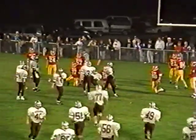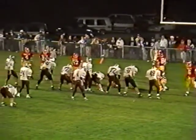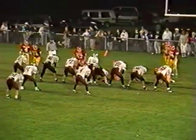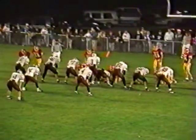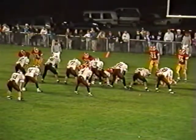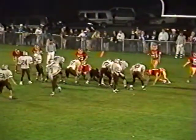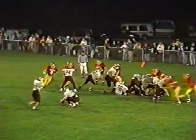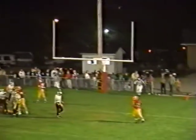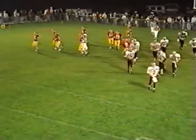41-6. They send in the apparent kicking team to kick for the extra point this time. They shift back, and Bryant will take the snap. Lindsay lines up. Good snap. Gets it away. Looks good all the way. Got it. Good job. 41-6 the score.